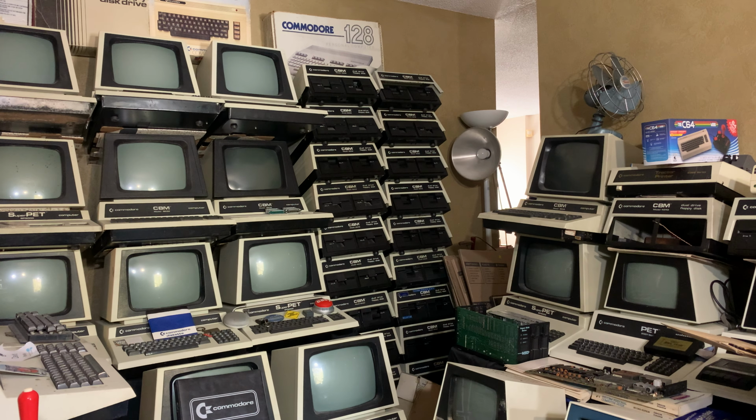All right, what do we got here? Oh dear. Oh. Okay, it's a box for a 1541. Oh dear. It looks to be in pretty fine shape. Oh my. So now I'm almost to what I came for. And that is not this box. This box has got to go down. It's the box from a Commodore 128.